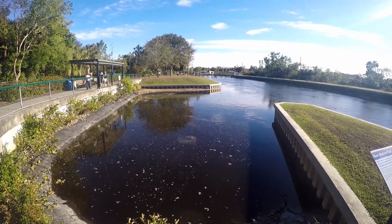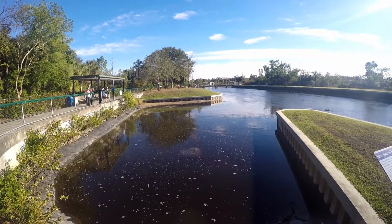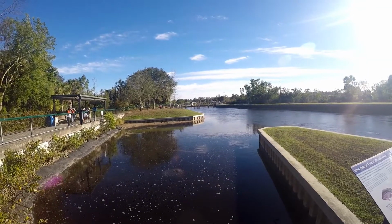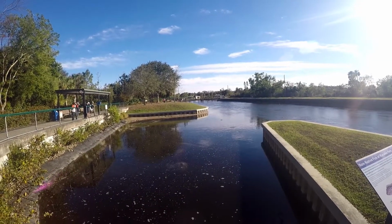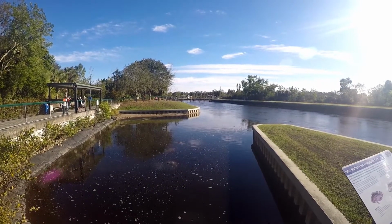But this is kind of a first for us to actually... Well, there's one raising up back there. Oh, he went back down. Actually, to be able to see the manatees. Well, I think there's more than 6.